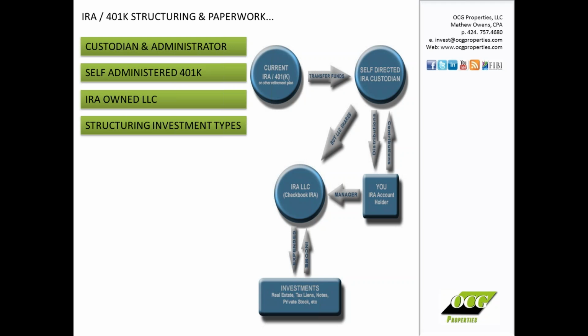Then there's also the IRA-Owned LLC, where your IRA invests in an LLC that you set up, and you are the manager of that LLC with checkbook control. And therefore, you're basically setting up an LLC. It's a specialized LLC with a special operating agreement that is not a typical operating agreement that you can go to LegalZoom and put together. You can't do any of that. It actually has to be owned by your IRA and have special wording in it.